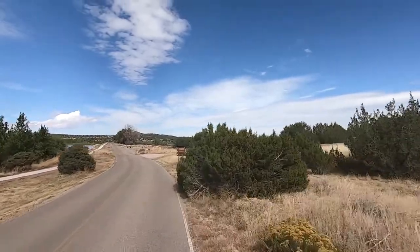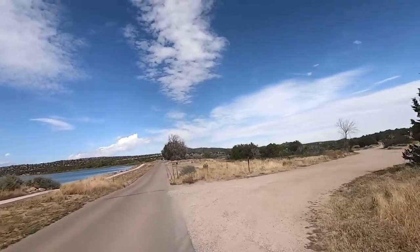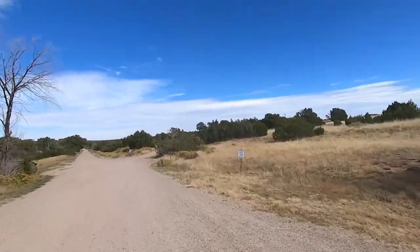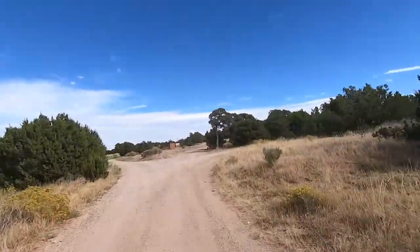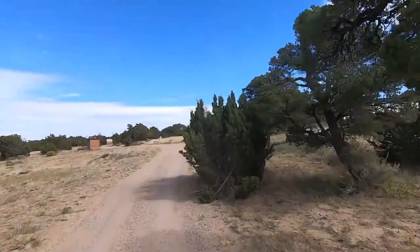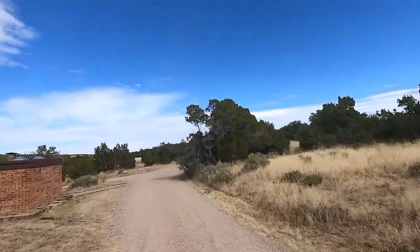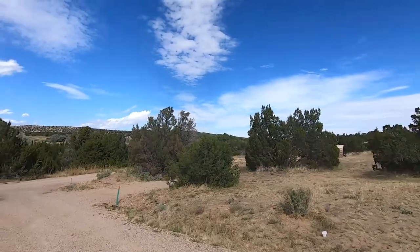So we're gonna go up here and look at the non-electric sites. It's gonna be a little rough. So these are going to be perfect for Leon. The vault toilet. A lot of these campsites have this metal half shelter, as you can see right there. There is communal water scattered throughout the campground.